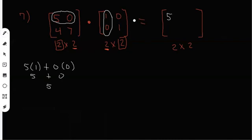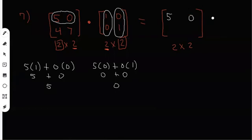Okay. Now let's circle the second column, and we'll go from there. We're circling the next column. All right, so this one is going to give me 5 times 0 plus 0 times 1. So that gives me 0 plus 0, which is 0. So the second number in the first row is going to be a 0.